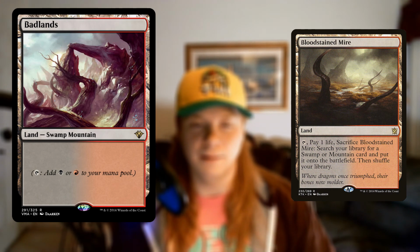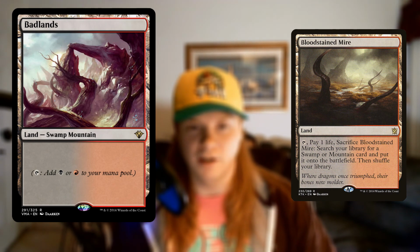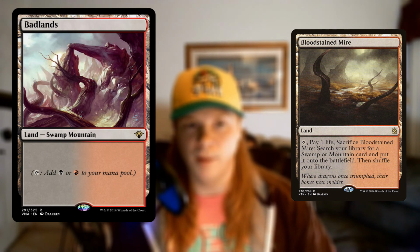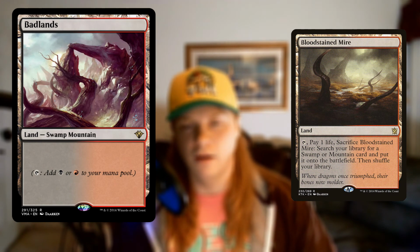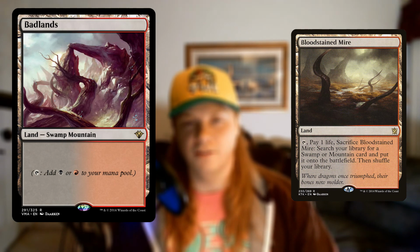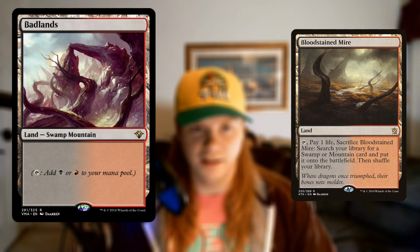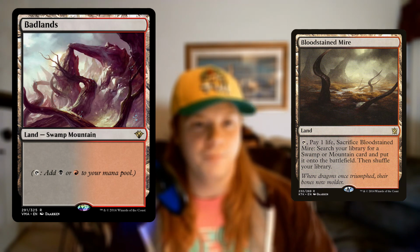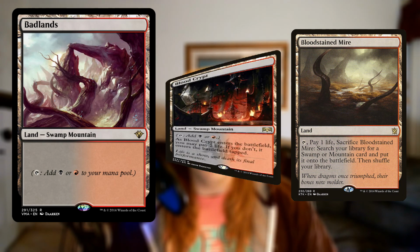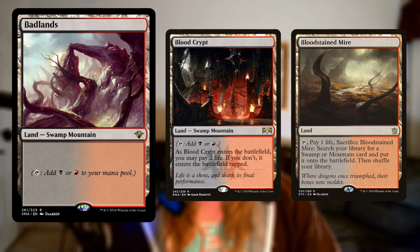Because fetch lands say, put a swamp or a mountain from your library into the battlefield. So with a fetch land, you can actually take Badlands and put it into your battlefield via that fetch land and not have to worry about the shock damage from a shock land. I mean, it's basically a shock land without shock, like I've said before. I guess if you are not aware what a shock land is, then a shock land is basically like this card, but it has a stipulation that it comes into play tapped unless you pay 2 life, basically. That's what a shock land is.